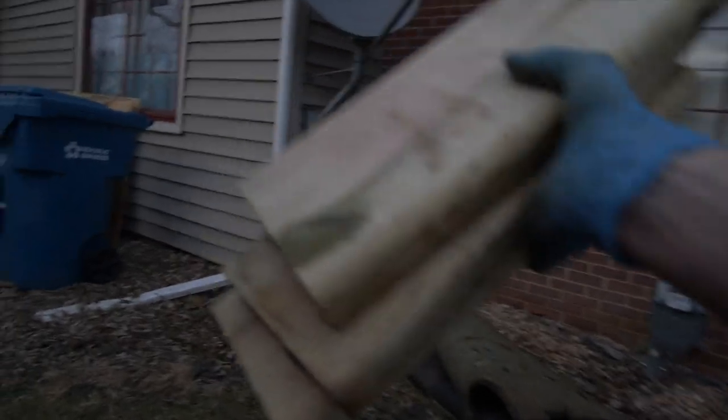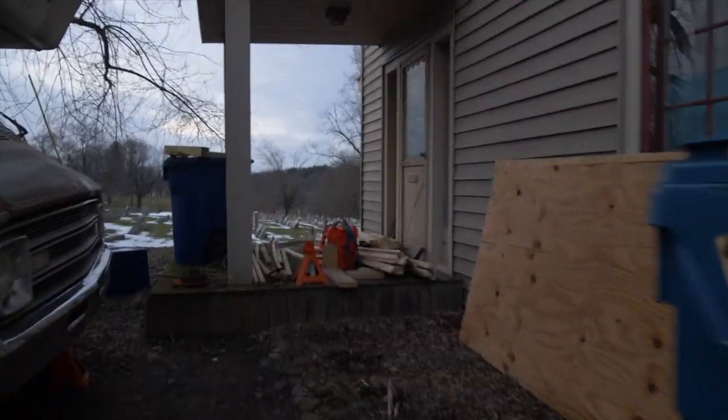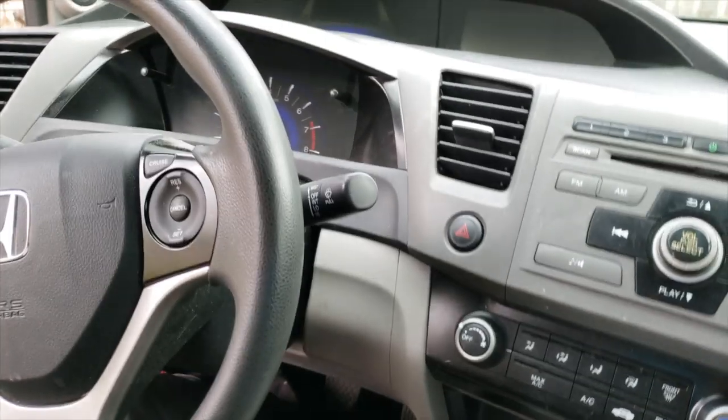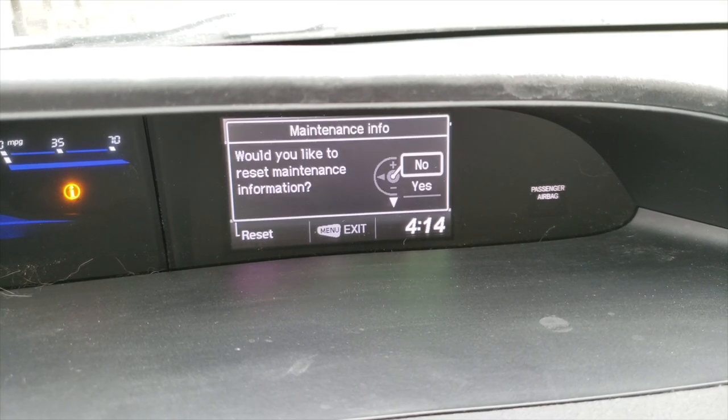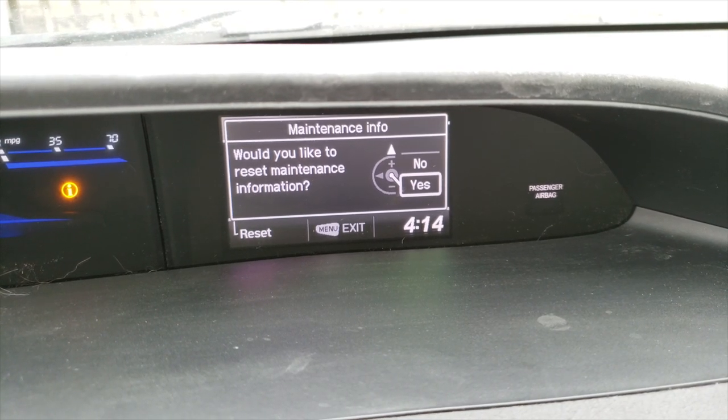And if you need to dispose of your old oil, just bring it back to the auto parts store. They'll usually recycle it for you. My car actually has this reminder for the maintenance. So while I'm in there, I'm going to go ahead and reset the air filters that I just changed out and the oil.